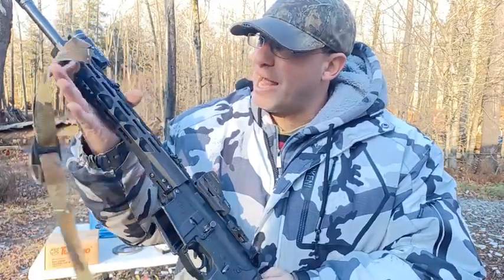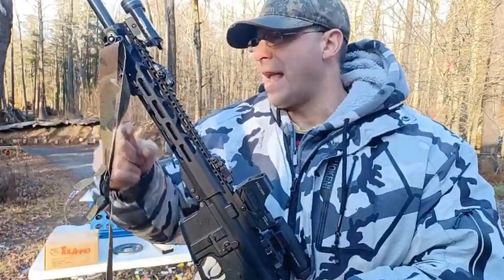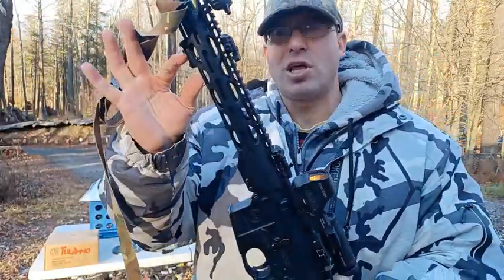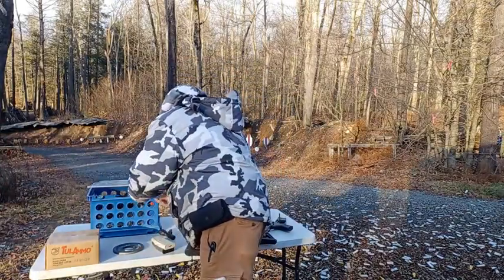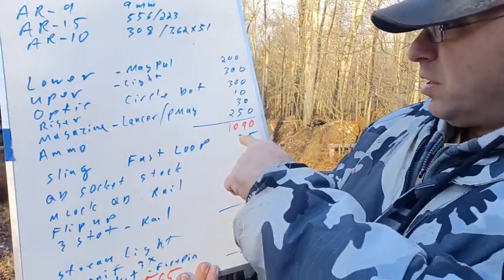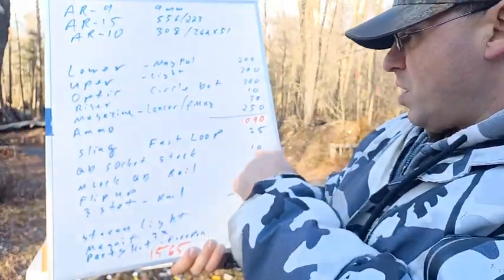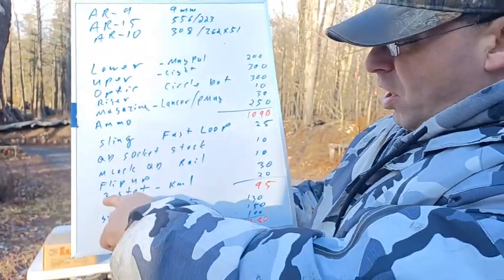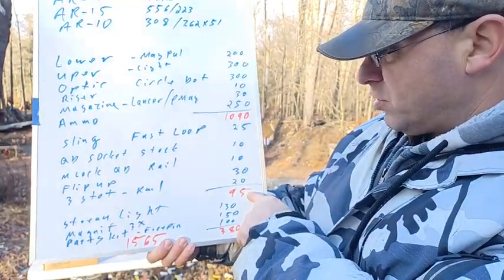Like I said, I use this as an anchoring point, as opposed to getting a big angled grip or some crap like that. This light 3-slot rail works just fine, okay? So, with those things: the fast loop sling, $25; QD socket on your stock, $10; M-lock QD rail, $10; the flip-up sights, $30, cheap Amazon ones work fine; 2 of those 3-slot rails, $20. So that's an extra $95, okay?